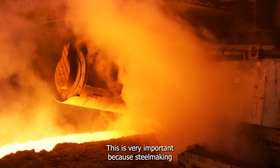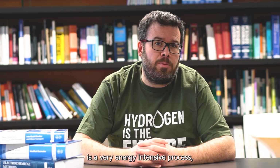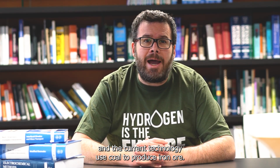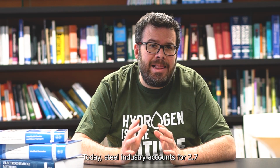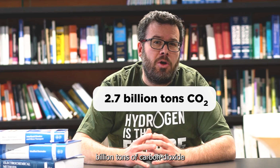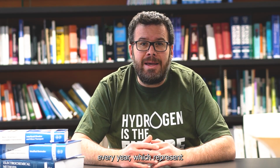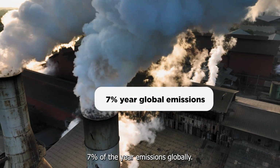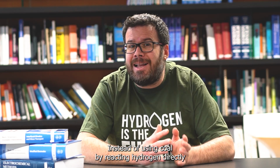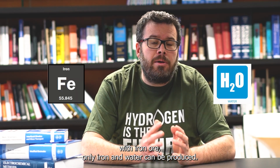This is very important because steelmaking is a very energy-intensive process, and the current technology uses coal to produce iron ore. Today, the steel industry accounts for 2.7 billion tons of carbon dioxide every year, which represents 7% of the yearly emissions globally. Instead of using coal, by reacting hydrogen directly with iron ore, only iron and water can be produced.